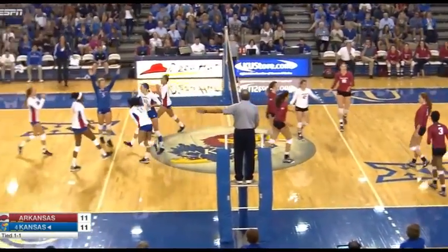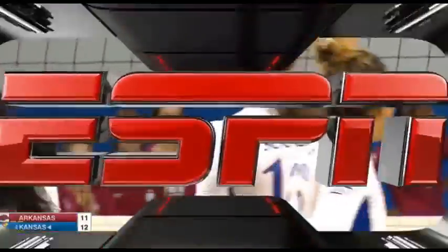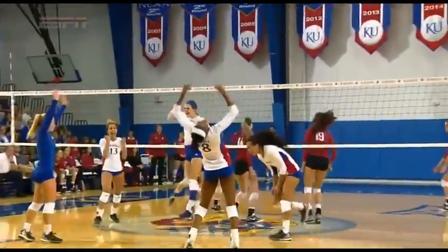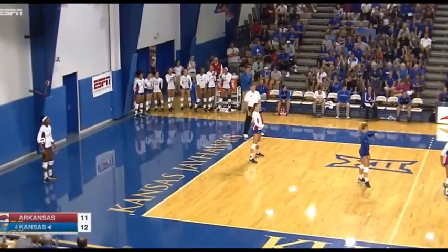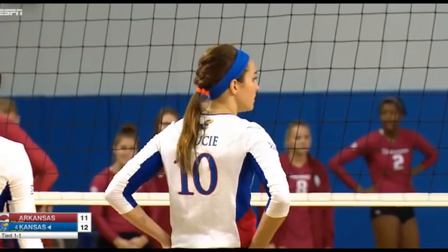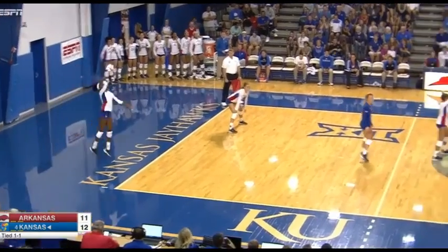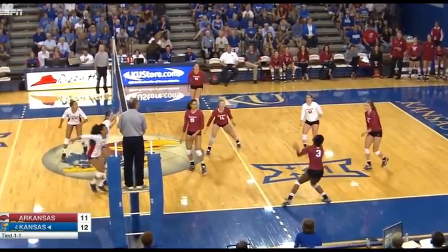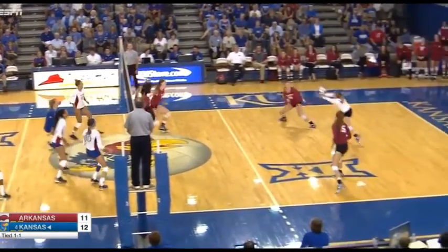Susie pounds away on the overpass. Kansas takes the lead, 12-11. And the loudest cheer we've heard for a while from this home crowd. Just easy, snappy, keeping her hands high. That's critical for a middle blocker. Keep your hands high while you're on the net waiting for it, and that way you're just able to gather, get up, and snap it over. Susie again.